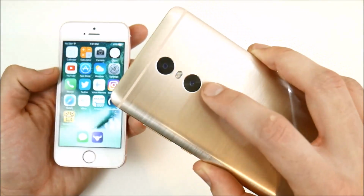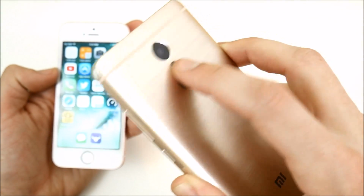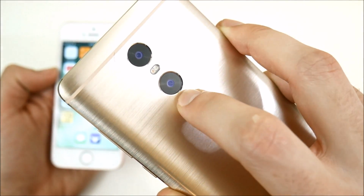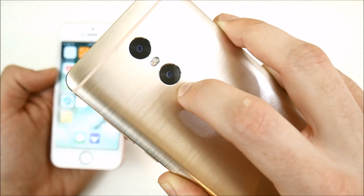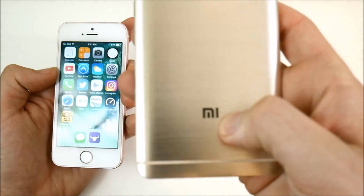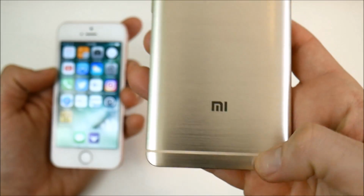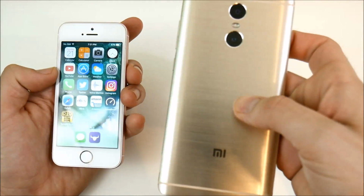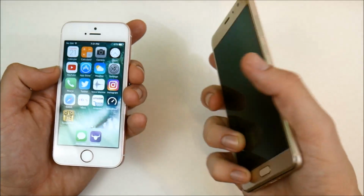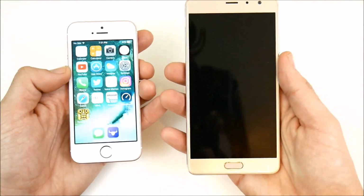Over here on the Xiaomi Redmi Note, or not the Note, the Pro, you do get the 13 megapixel dual camera with the 5 megapixel secondary camera, which does change the aperture and give you some more selective focusing features. You get the Mi branding down here, antenna lines that are kind of similar to the 6S Plus line of iPhones, and you can see right there it does have a nice shiny build, which feels extremely premium in person. Down here you do have a fingerprint scanner. There's no name for it, it's just a fingerprint scanner.